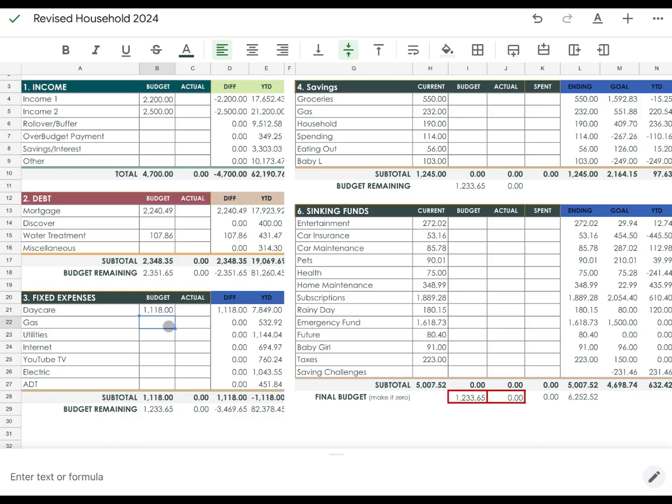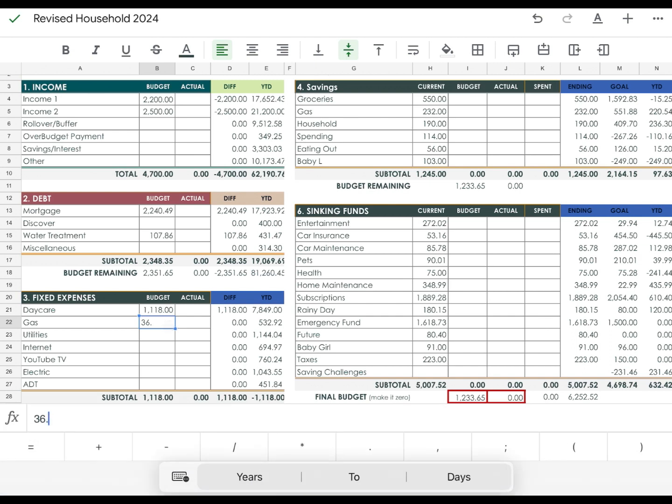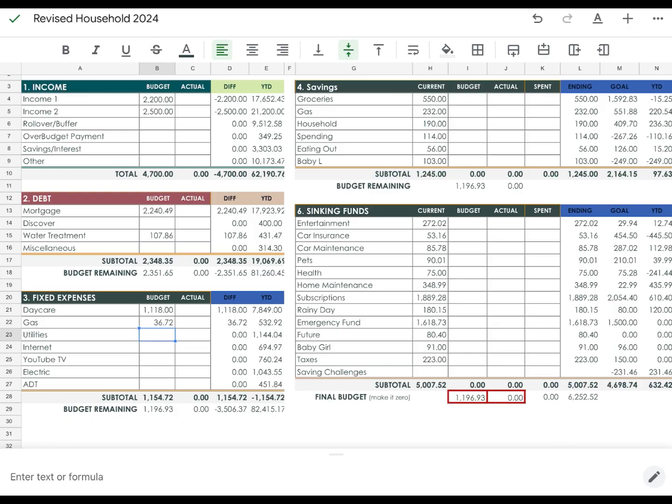I've already received all of my bills, so I know exactly what we're looking at for all of my utilities and things. So we have gas at 36.72. For our water, sewage, trash, and our exorbitant tax fees, it's going to be 208.41.